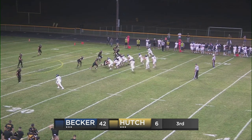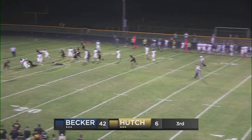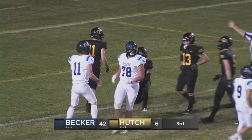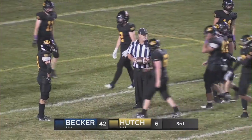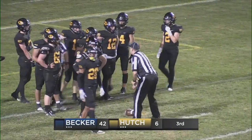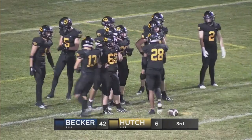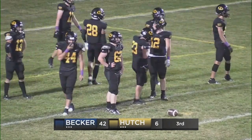Kowalski out of the gun. Deluge motions into the backfield. They'll fake to him. Straight ahead run for Kowalski. And inside the 5, he stumbles down near the goal line. He's taken down near the 2. Kowalski nearly takes that one in. He'll get a pickup of 15. And it's first down and goal to go at the 2-yard line for the Bulldogs from the Tigers' 2-yard line.